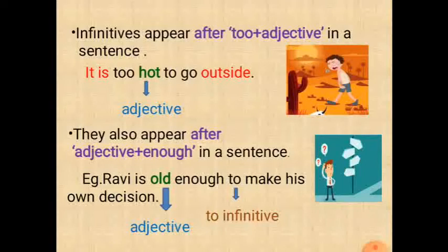They also appear after adjective plus enough in a sentence. For example, Ravi is old enough to make his own decision. In this sentence, old is the adjective and enough. So the to infinitive to make comes after old enough. That is adjective plus enough.